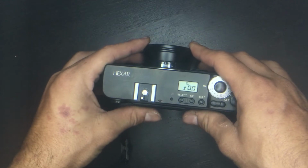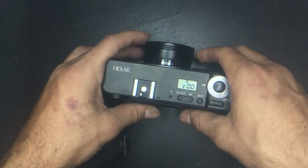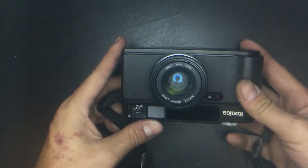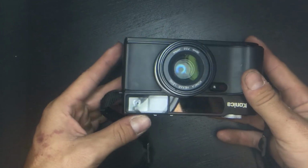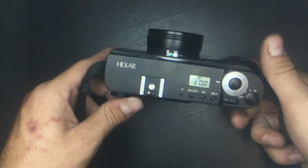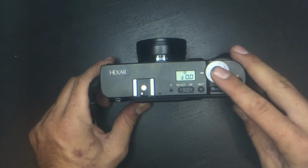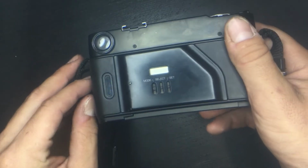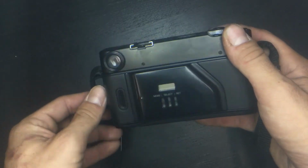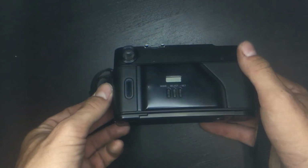As you can see, this camera has a built-in hood, which is pretty nice. We can see our lens here. It's a very simple Konica Hexar 35mm f2. You see our finder here. And that's about, I mean, this camera is very simple. Well, this actually has the date back as well, which I've never used, and you'll probably never use either.